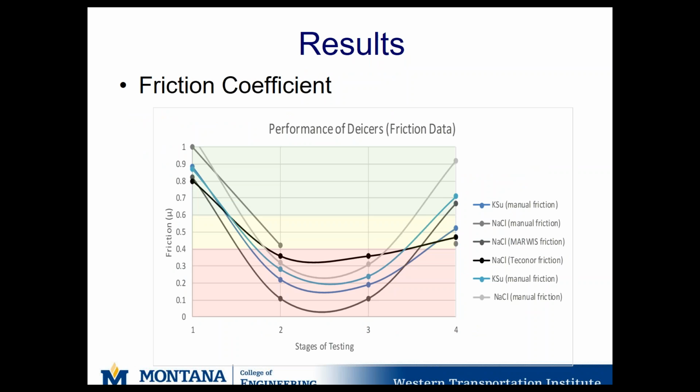And these are just generalized zones so that we can kind of categorize what would be a safe driving condition and what wouldn't be. And really what you can see here is at stage 4, you have this return to more safe driving conditions, whether it's in the yellow zone or the green zone.